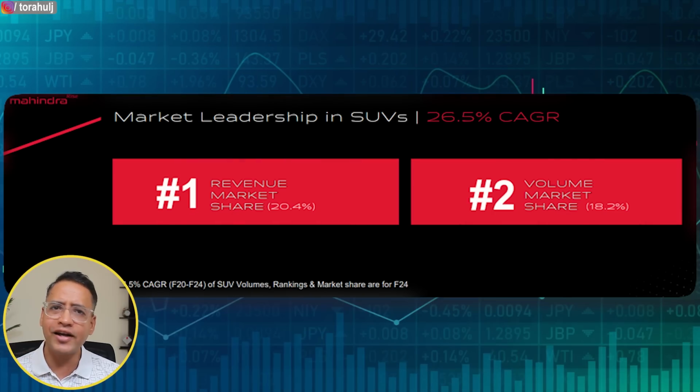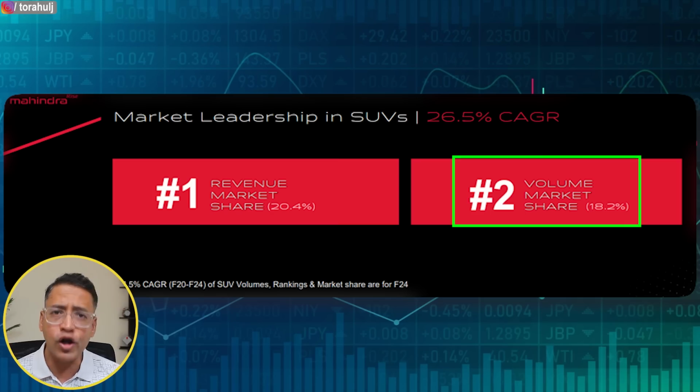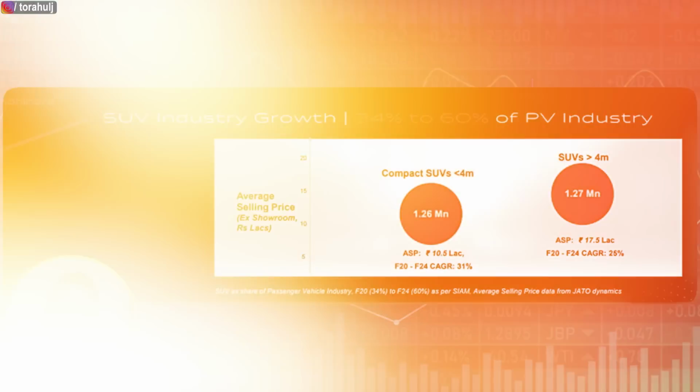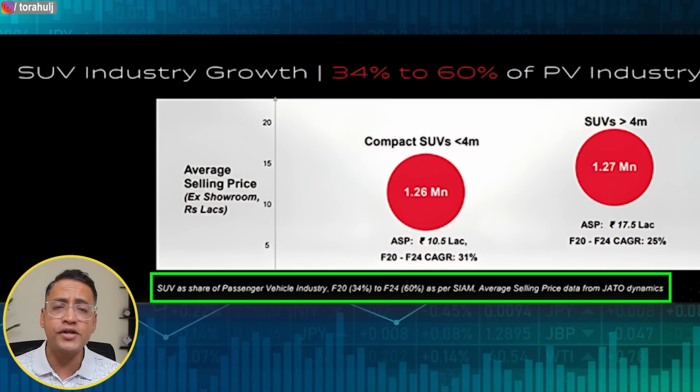And if I speak about the leadership in the SUV segment, you will see that they're number one from a market share perspective, from a revenue perspective, but from a volume perspective, they are number two right now. And more importantly, the reason I am very bullish about the SUV segment is because SUVs have been consuming a lot of market share from the passenger vehicle segment. Have a look at this data. I don't know whether you can read this, but in FY20, 34% of passenger vehicles were SUVs versus now 60% in FY24. So it has gone up from 34% to 60% in the last 4 years.